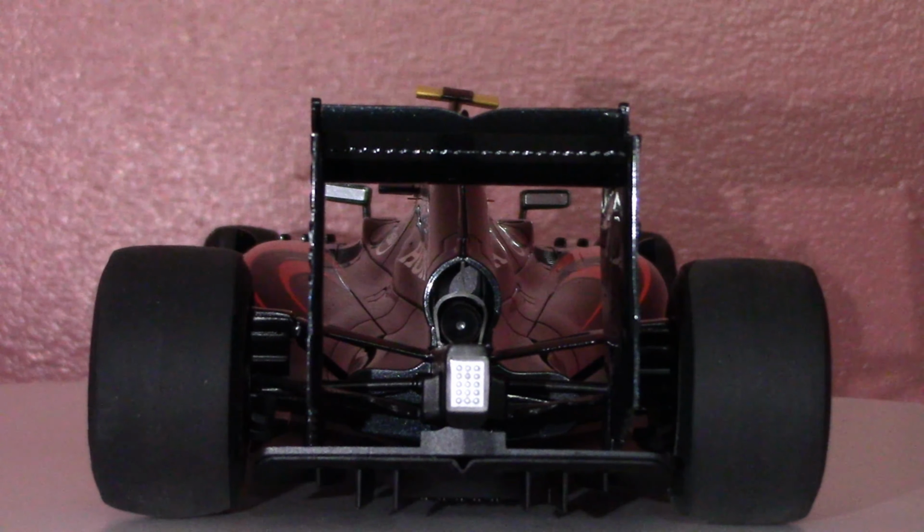Auto Art, I think I can say I expected better in terms of the overall build quality. But for what it is, it's fair. The paint looks nice. The overall detail macrocosmically on the car looks nice. And again, you do get that great front wing, which for me definitely has to be the highlight on this one.